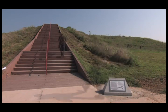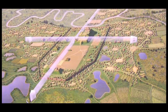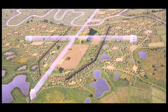We call the people who lived here the Mississippians. In fact, that's a name we apply to all of the people in the southeastern United States in the Mississippian period, and it refers to the role of the Mississippi River and ultimately the other river systems in the region in linking these peoples and places together.